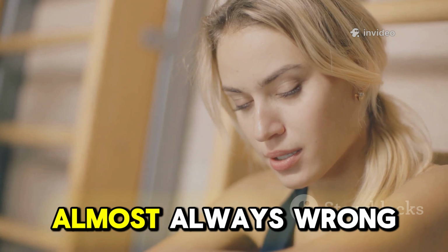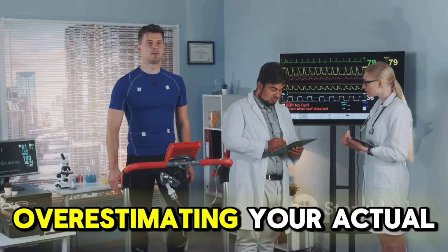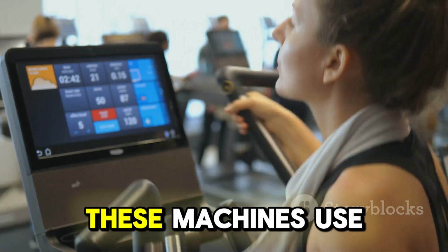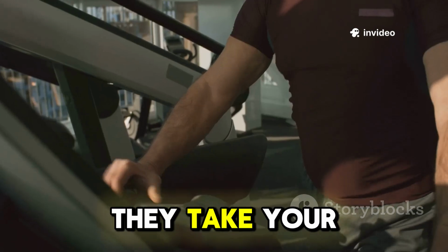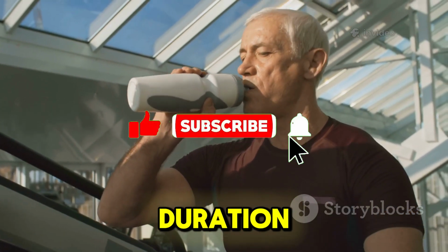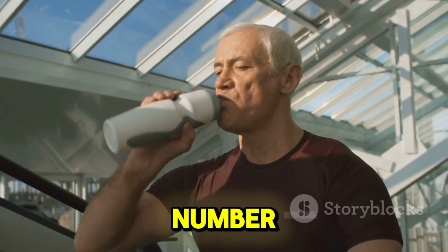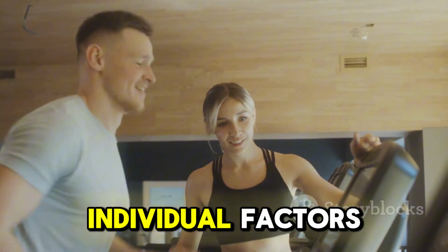Those numbers are almost always wrong, and in most cases they're significantly overestimating your actual calorie burn. These machines use generalized algorithms to calculate your expenditure. They take your weight, if you even enter it, the speed or resistance, and the duration, and then they spit out a number. But this calculation doesn't account for a host of critical individual factors.